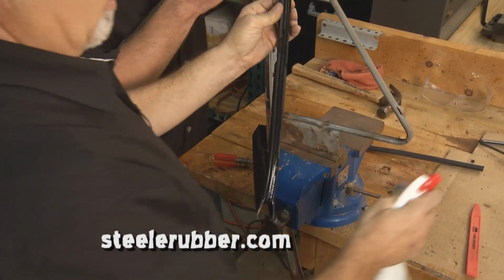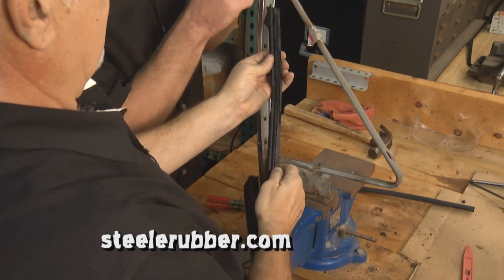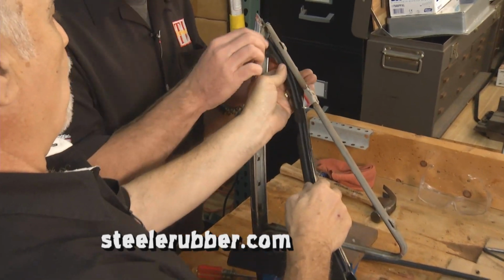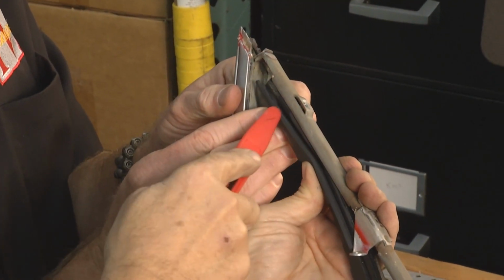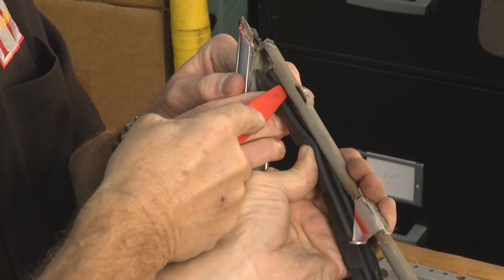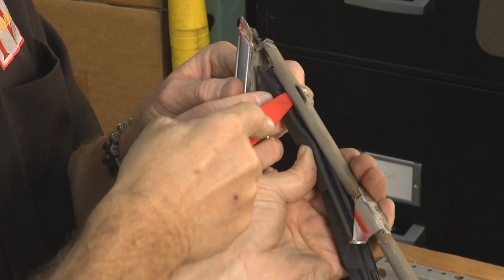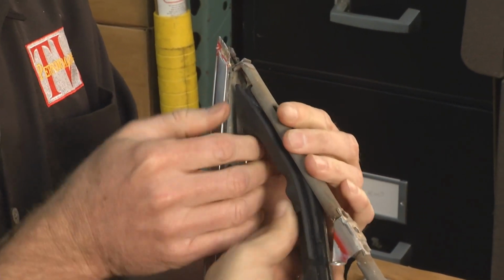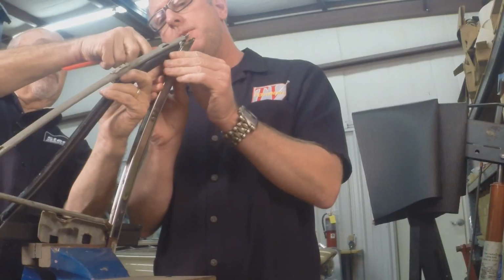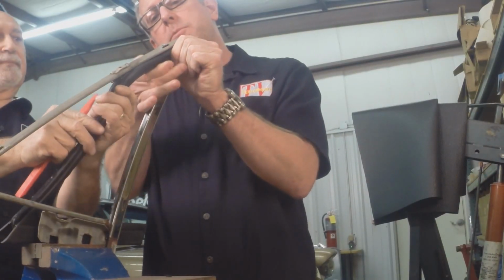Right, because we're going to have to adjust it. We're going to have to get this block up into the corner once we get it in the channel. We put one side in first, and then we tuck the other side in. And I recommend you don't use a screwdriver that's got a sharp edge, because it'll damage the rubber. You don't want to cut it. Before we get too far, let's go ahead and pull her up. All right. Pull it up into the corner.